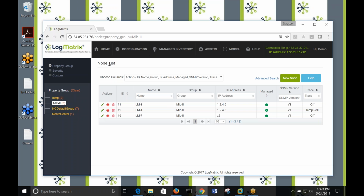Our thinking is already heading in the area of this idea of what LogMatrix is doing. Correlation of events and polling doesn't have to be solely contained to the world of devices with IP addresses. At the moment, that's where the product is seen. That's what it does, but our thinking, orientation and direction is going to take us a little farther afield than that. So that's what we're up to.